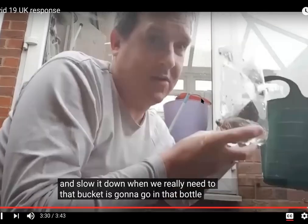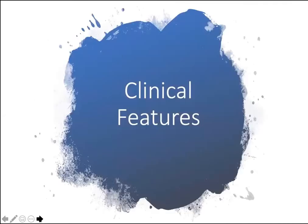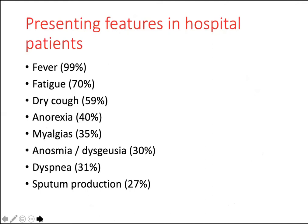Oh, sorry. So I'm going to just swap back to the slide. So hopefully now we can talk a little bit about the clinical situation. So what we know is that there's an asymptomatic cohort of patients. And what we know is that there are patients who go to hospital who are shown to have COVID. And when we look at the hospital situation, we can see that many of them have fever, debilitating fatigue, a kind of dry cough, they lose their appetite, significant muscle-related discomfort. They lose their sense of taste and smell, and they are often breathless.